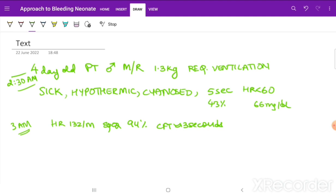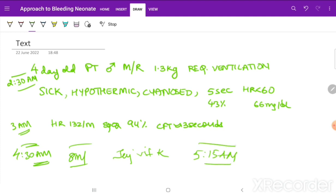We did not feel much of a concern at that time, but at 4:30 a.m. the baby suddenly started showing profuse bleeding from the ET tube. Even the oral mucosa was bleeding, and when we aspirated the OG tube, there was 8 ml of fresh blood. We immediately started giving the baby a vitamin K injection, and we got a cross match sample done and sent it to the blood bank. By 5:15 a.m. we had given the baby an FFP.